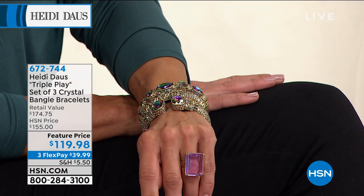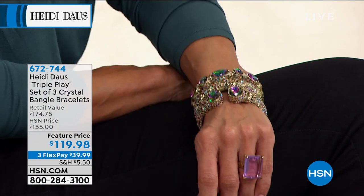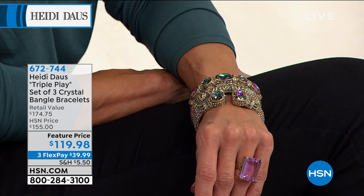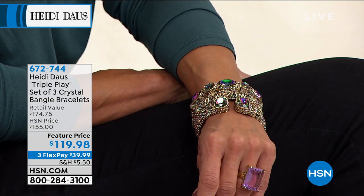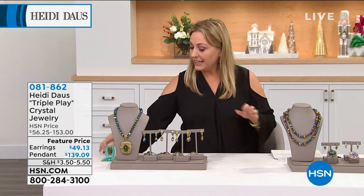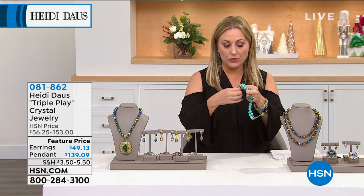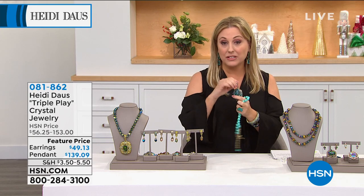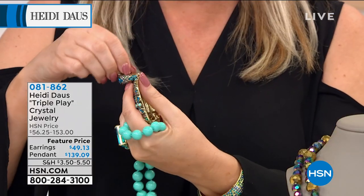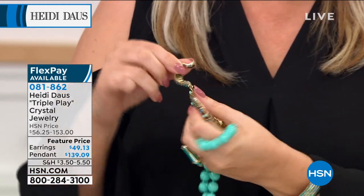Small and large are the sizes, but I also have a necklace and earrings that go with this. So I want to make sure that I show that to everybody. Let's see. I'm gonna grab the one that goes with the blue. So we've got the necklace, and then we also have triple play earrings, but the necklace is an enhancer. So I wanna show that to you. You're getting the enhancer, and it has a magnet, so it's really easy to put on and off. Just pop it, and you can see that this is a magnet right there. Isn't that crazy how easy that is?